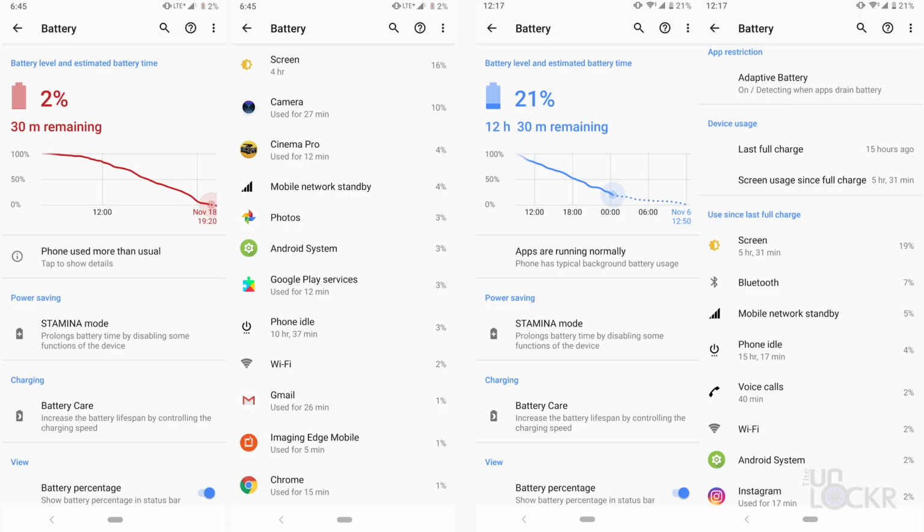The only thing I really see is that maybe the camera and the Venice app that I was using, Cinema Pro, I used those a lot more today than I did in those days, so maybe that has something to do with it. Either way, this is a real world test. This is what happened in the real world. This is what happened today, so I gotta put it up. You guys can draw your own conclusions based on my old screen on time and my usage versus today's.